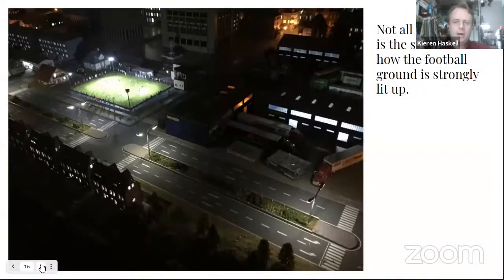Now, okay, this football field is perhaps a good example of what I meant by trying to vary the intensity of lighting, which I believe can produce desirable effects. A football stadium is generally well lit up. So that's the most strongly lit part of that layout. Again, I personally like the feel of the nighttime scene more than the daytime, perhaps because it hides the not so perfect parts of our modeling. Unfortunately, a lot of the photos here were taken before the layout was completed. So we've got things like boxes of figures sitting around in the way.